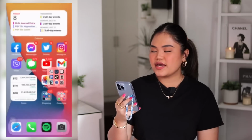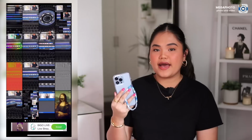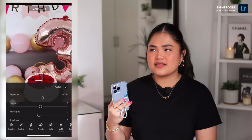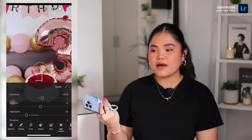For this one, we have Mega Photo, which is a really cool video editing app. We have Lightroom, which I love. I use Lightroom to edit all my photos. I definitely recommend the mobile app because it's essentially the same as the desktop app, but it's free.